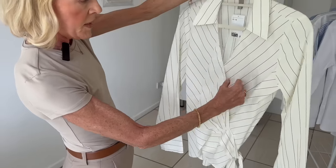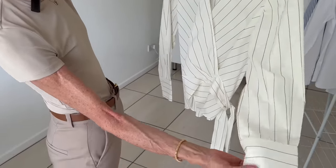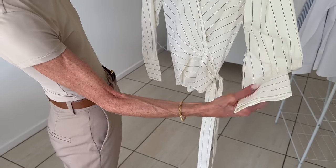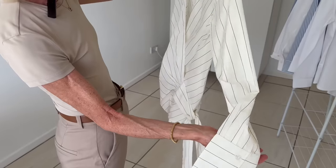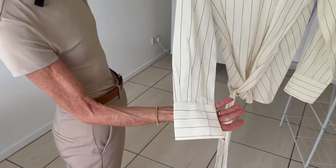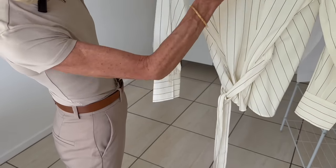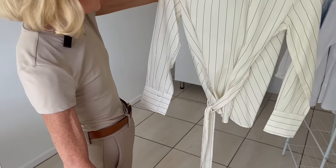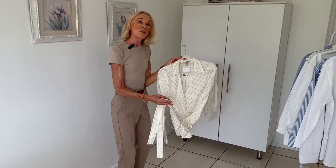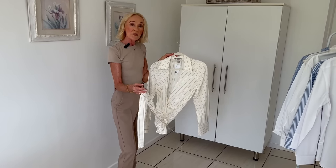So very, very plain. Lovely broad sleeve here, lovely broad cuff detail. You see how they have changed the pinstripe to go horizontally as well? Again, that lovely cuff detail that just gives that exaggerated finish. Can you see there? Very plain the rest of the shirt here. It's a lovely color of cream, and the pinstripe just gives it that little bit of an edge. So let me pop this on and I'll come back.